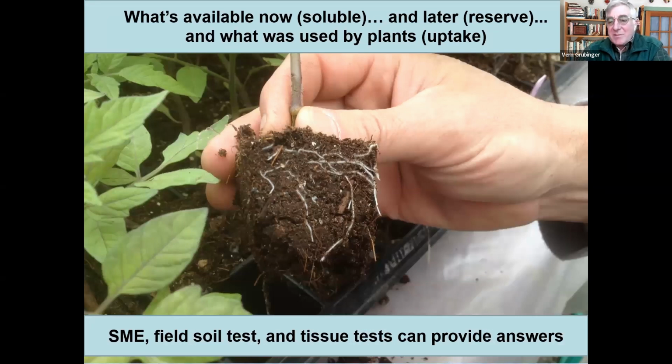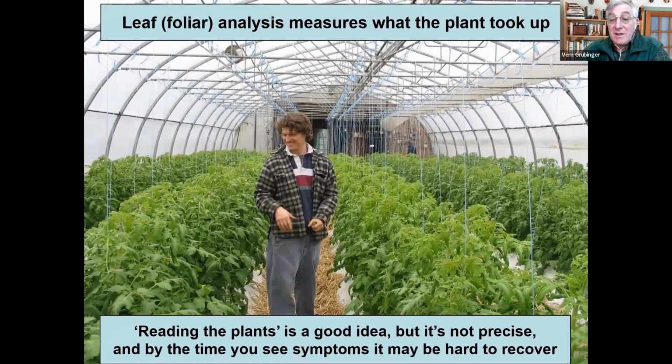And so this is the transplant about to go into the soil, right? It's ready to take up nutrients. This is what you want to know from your saturated media extract test, that potting soil test. What is soluble? What's available now? Later on, this is where the tissue tests come in. I can look at the plant. I might be on the verge of a potassium deficiency. I won't be able to see it visually, but if I took the leaf samples, I would be able to get a sense of that happening.